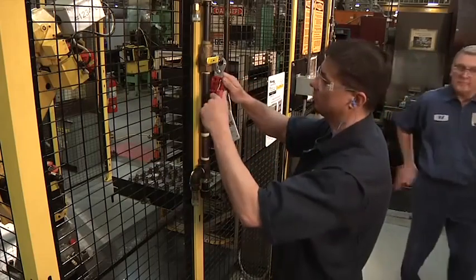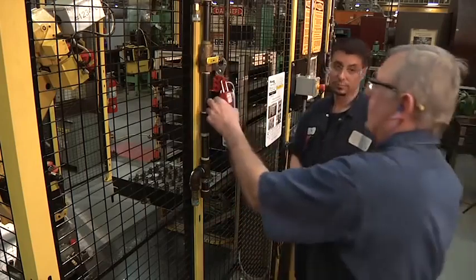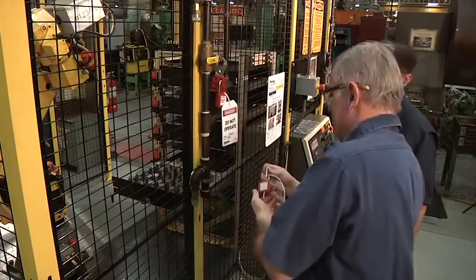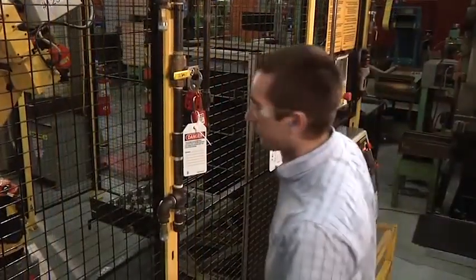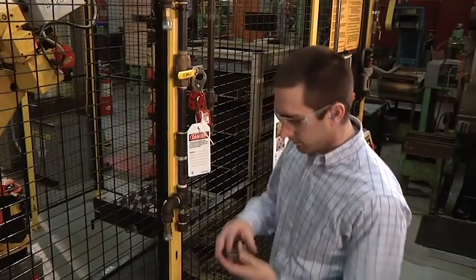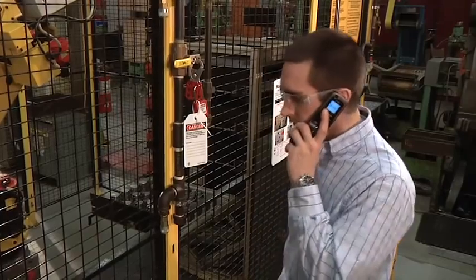In general, if a piece of equipment is locked out at a shift change, the person on the next shift has to apply his lock before you can remove yours. If for some reason the person who applied the lock is not available, the supervisor may remove the lock and tag by following the company's pre-established written procedure.